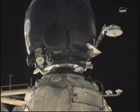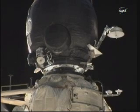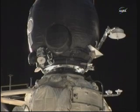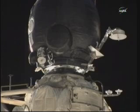Waiting for the completion of the retraction of the docking probe to ensure a hard mate between the two vehicles and the initiation of the closing of hooks and latches. Once again, it took a little longer than expected due to the unexpected circuit breaker trip that prevented the latching of the solar arrays on the P4 truss of the International Space Station, delaying today's Soyuz relocation activities by 1 orbit.